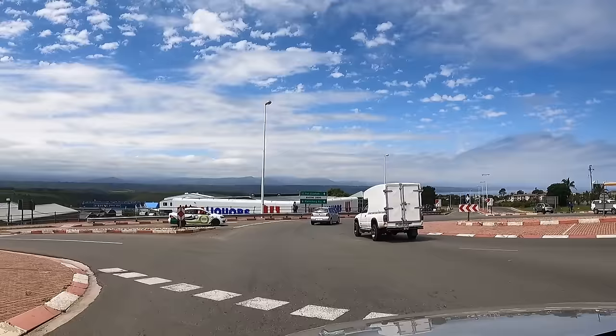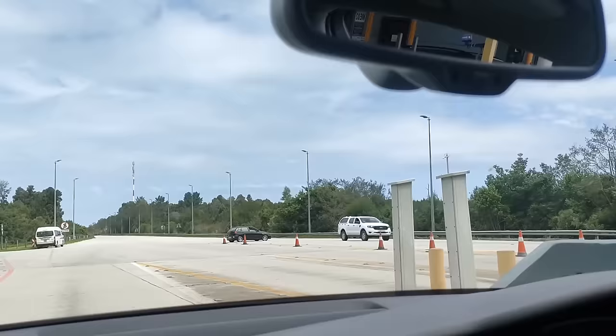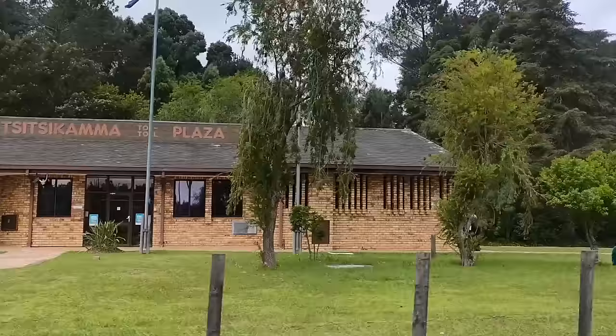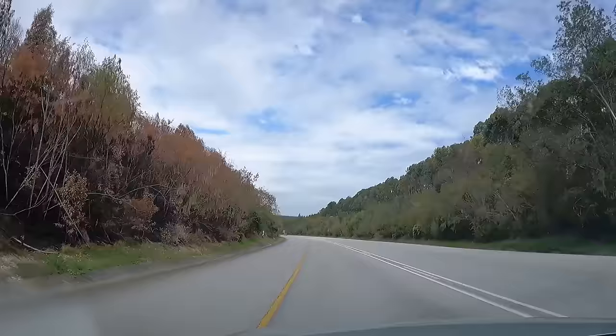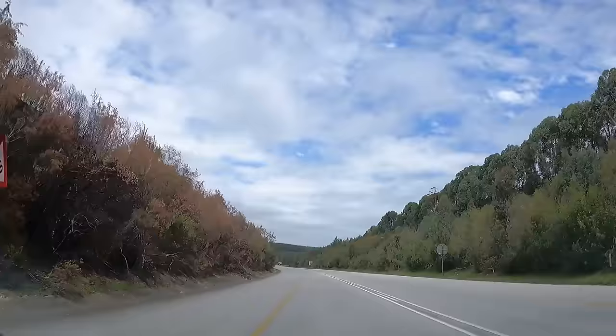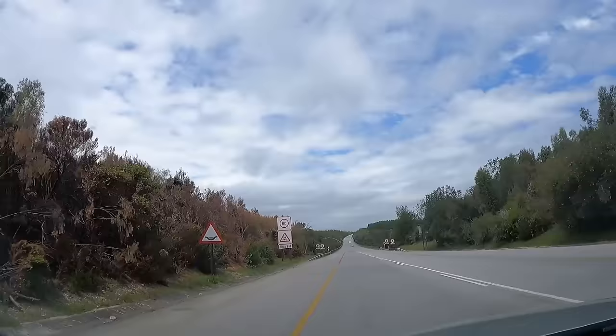Oh, so the toll gate. Titicaca toll gate. We just left the Titicaca toll gate. How much do you pay? 57 rand to use these roads. Anyway, it's worth it because the roads are well maintained and it's beautiful and scenic. As you can see, it's forest on both sides of the road. And we are on a bridge.